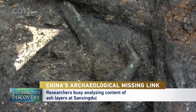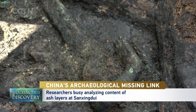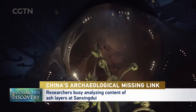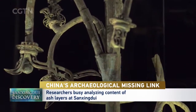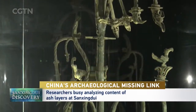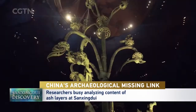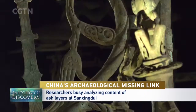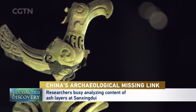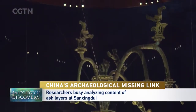Now, they believe with pit number 3, there is actually a bronze tree. The pattern of it is designed in a way very similar to the one that we found earlier, the large sacred bronze tree. It's 3.96 meters high, and if that is the case, then it probably will prove the point shared by many experts that the Sanxingdui culture is indeed a locally cultivated culture, which coincides with the ancient Chinese mythology and philosophy. And at the same time, also with pit number 3, the bronze mask, which is still half buried, and they believe this is very likely to be the largest bronze mask ever discovered at the sacrificial pits.